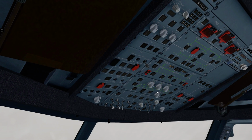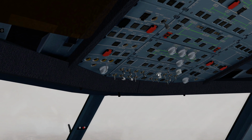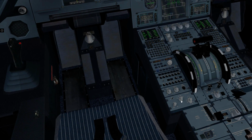Anything else that needs to be done prior to landing? I think, no, we'll do that when we get down. All the lights are alright. Turn that on, it's quite nice with that on. No rain at the moment, no wipers needed. And oh, I should have had this on, never mind. Whoops.